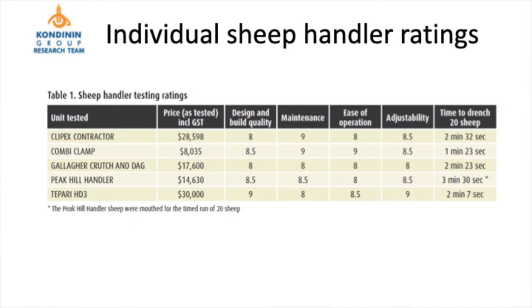Now, the Peak Hill handler, obviously, because the sheep are in the inverted position, we're not really going to drench them in that position, but just to give you an idea, they were just mouthed for that run of 20 sheep. Just to give you an idea as to how the sheep were running through that particular handler.